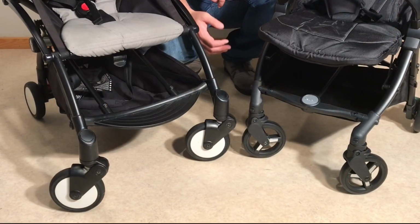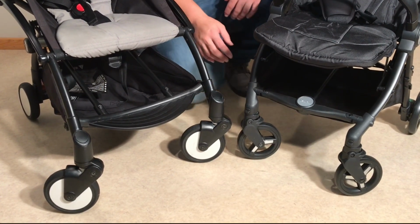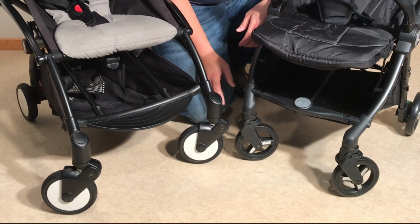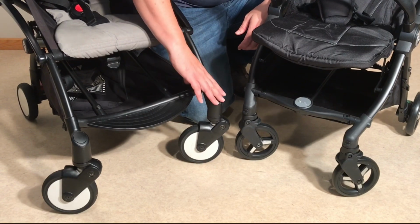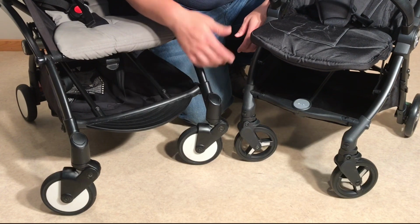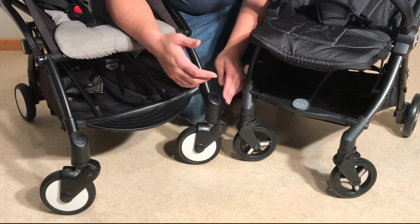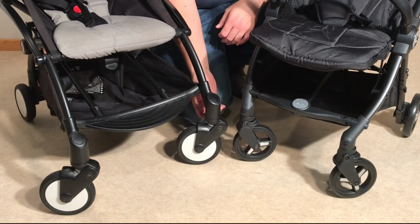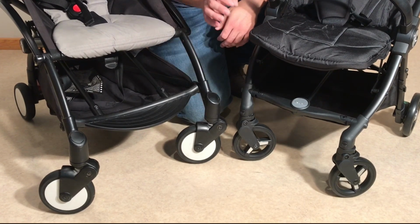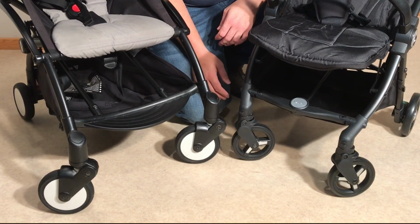Okay, we'll look at the front frame now. The front wheels are of identical sizes on both of these two models, and both of them incorporate that very standard little bit of suspension in the front fork. The front wheels on the Babyzen Yoyo are not easily removable. There's no button for removing them. The advantage to this is that the forks have been set up into the chassis very, very tightly using wave washers and locking washers and so on to get a very tight fit. And Babyzen Yoyo has been around for a long time. I have yet to see any sort of wobbling problems on the front end of the Babyzen Yoyo.